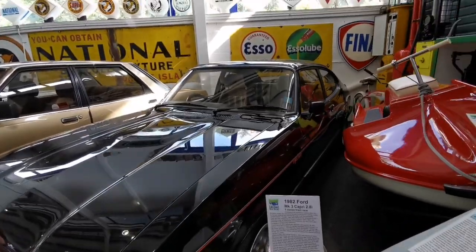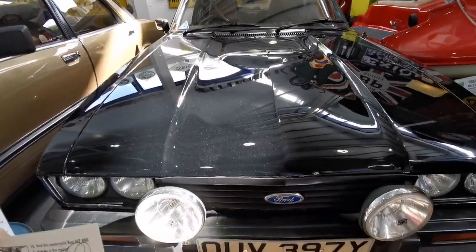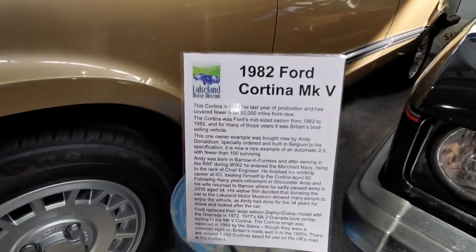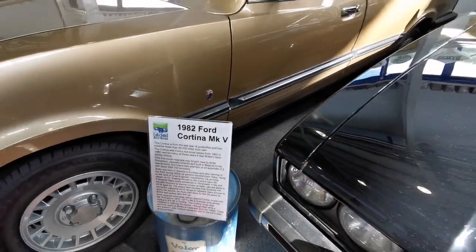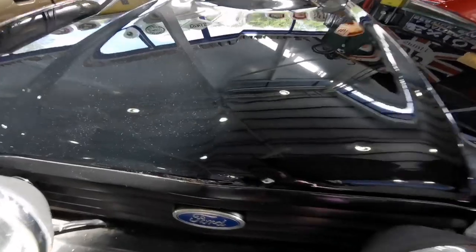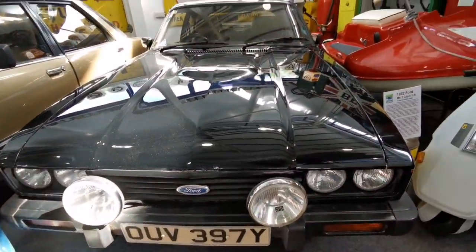Capri. How many owners has this car had? Alright, it's Ford Capri. So the information will be on there. This one owner example was bought by Andy. So yeah, one owner. Oh, got a bit of rock coming there. Yeah, because after you only had it and then they donated it.